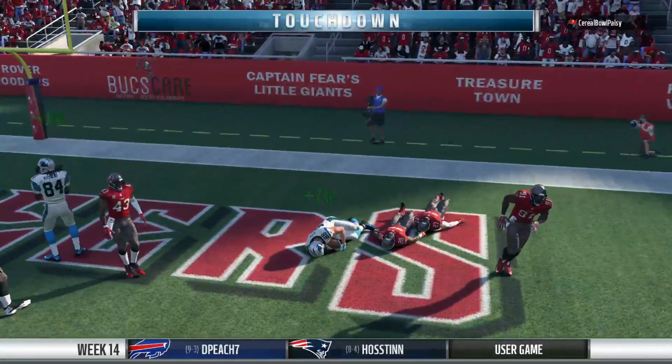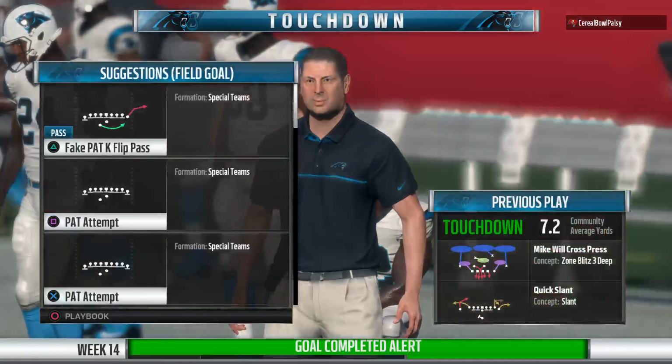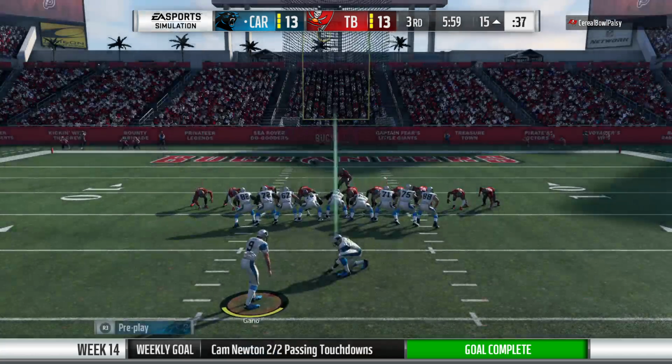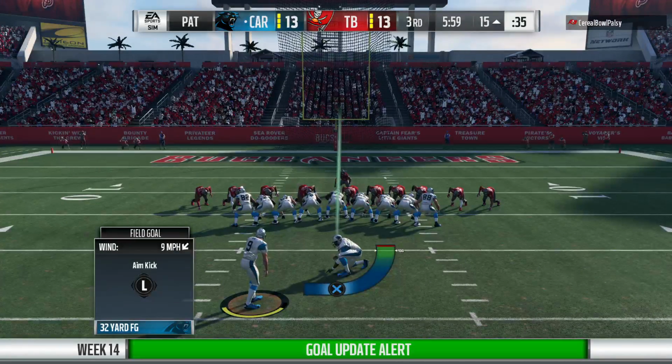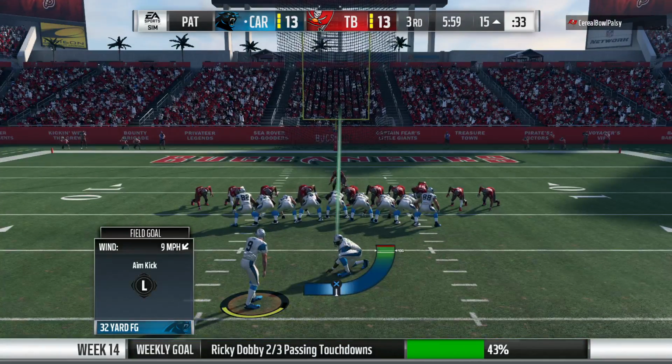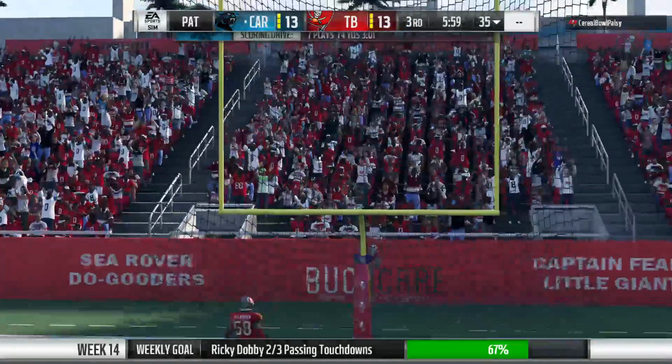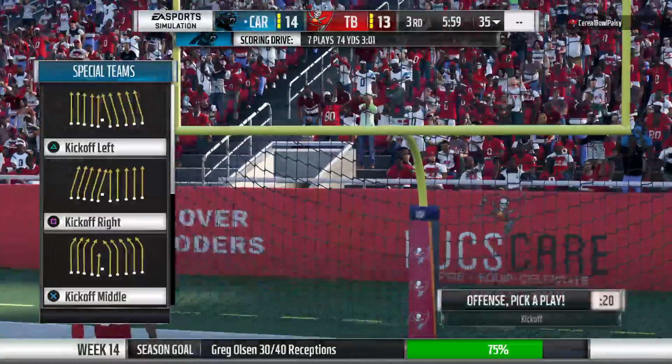And that'll be caught. Touchdown, Panthers. Olsen. Greg Olsen, his 4th touchdown on the year. And the Panthers have tied this game up. They can take the lead with the extra point. And that one puts them on top here in the 3rd.